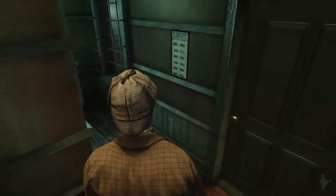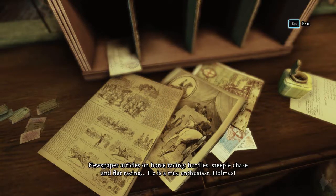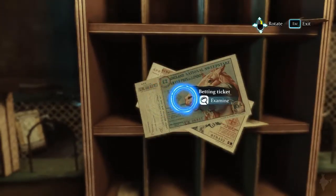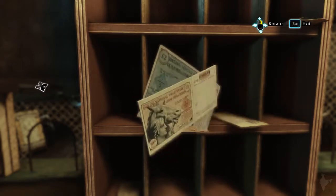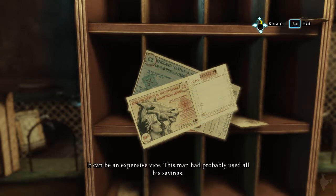Now let's go and check Station Master's office and see what we have over there. Newspaper articles on horse racing. Hurdle, steeplechase and flat racing. He is a true enthusiast, Holmes. Betting slips for horse racing. The sums are quite impressive. It can be an expensive vice. This man had probably used all his savings.